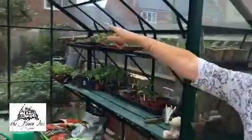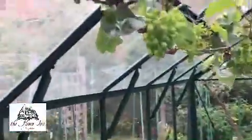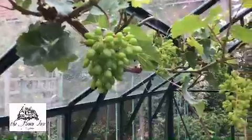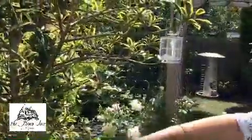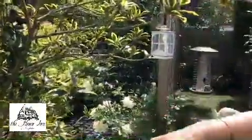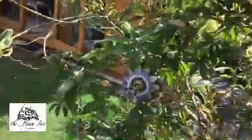Oh, and my grapevine. It was supposed to be black grapes, but they ended up green, so there we go. Right. Don't trip over. This is just a lovely tree, holly tree, and it's got passion flower growing around it. Oh, there's one. They only last a day. I know. They're lovely.